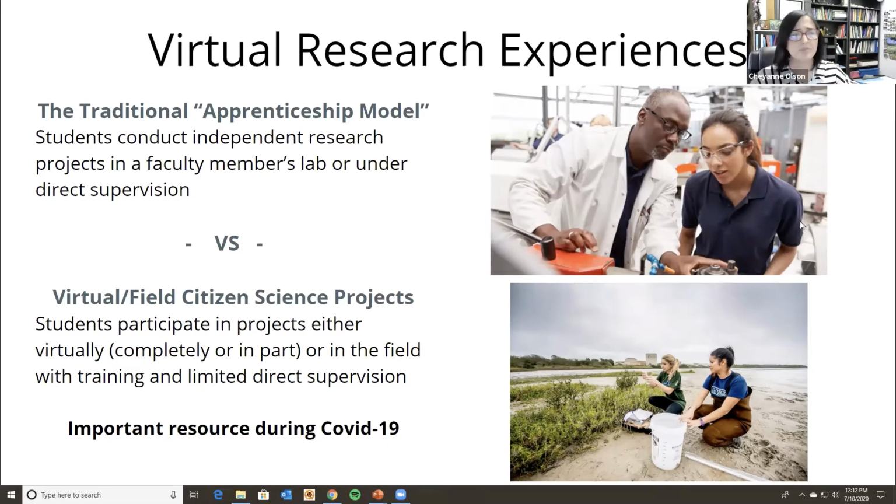Some other projects provide a field component. For students who want to get out of the lab setting, projects like Blue Thumb train participants how to go out in the field and collect data on water monitoring and air quality. Rather than having direct supervision from a faculty member, students are encouraged to do their own data collection and monitoring, and then come back to the faculty member and be engaged.